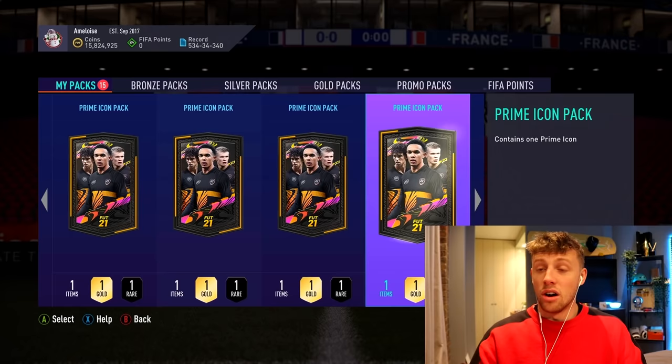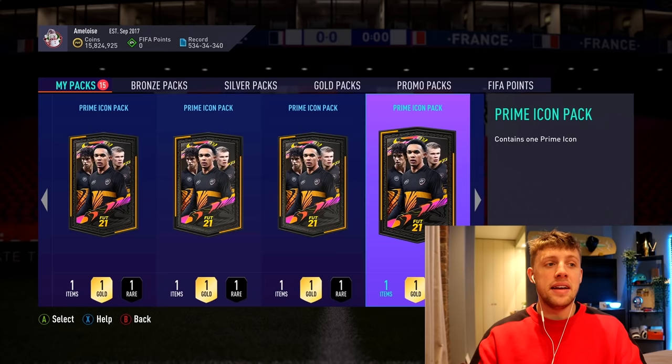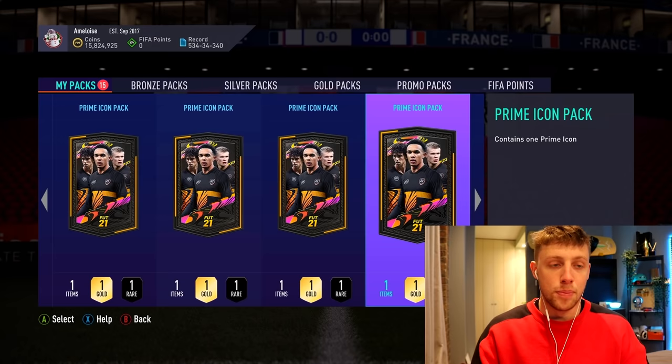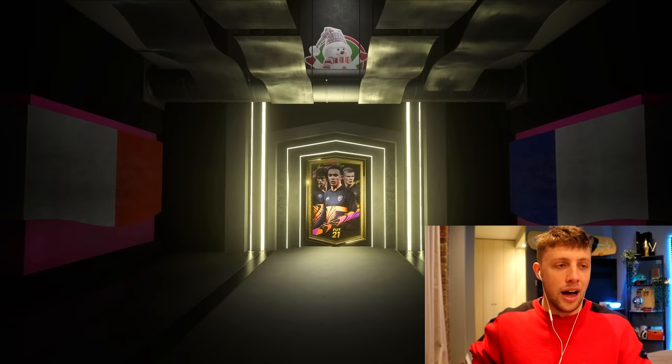All right, I won't lie, boys. It's now been 9 packs. This is my 10th pack. I was going to leave it here. I had plans of getting a Ronaldo, a Pele. Instead, we've got Essien as our best player. So we'll open this one. We'll see what happens here. I may or may not open a couple more packs.